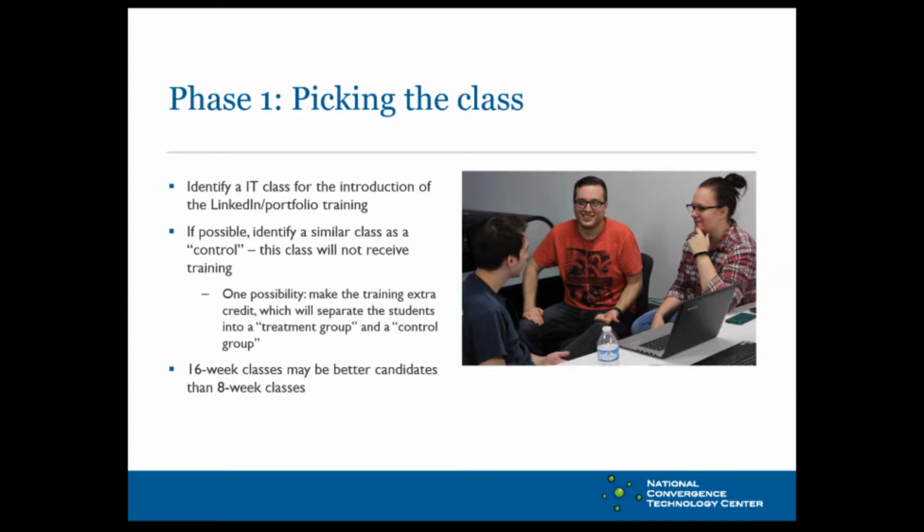One more thing, we've learned already that it works better to add these pilot exercises into 16-week classes. It can be too much for the shorter 8-week classes.